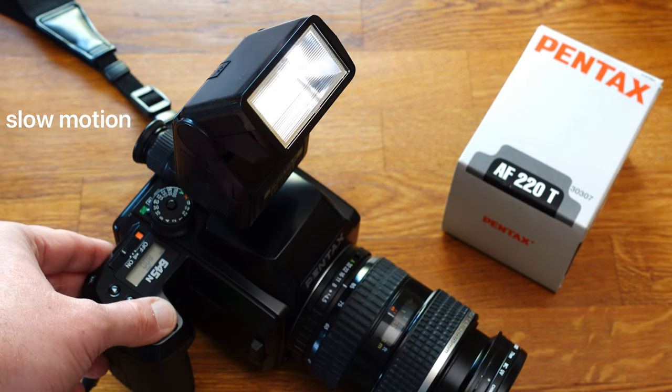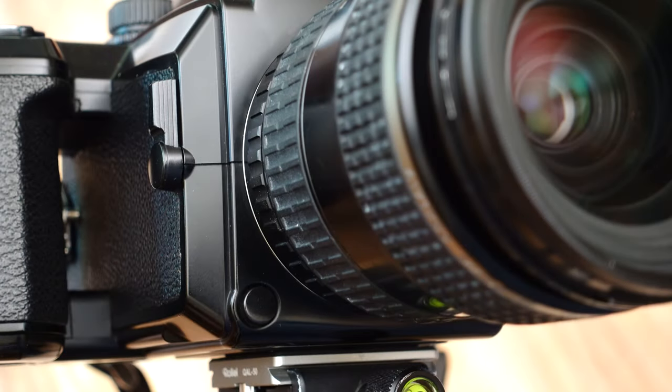The Pentax 645N is an excellent 6x4.5 format camera. It offers features that were familiar from 35mm cameras of the time. If it weren't for its stately weight of 1,280 grams or 45.2 ounces, I could easily forget that I was holding a medium format camera in my hands.